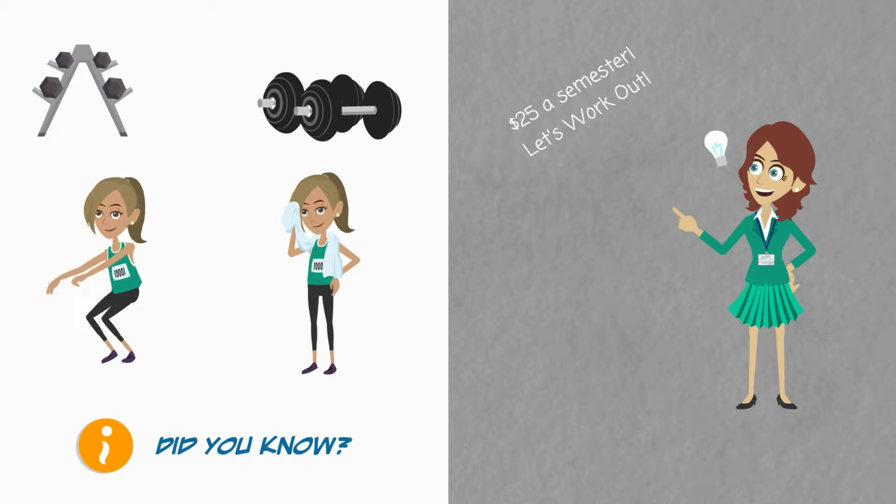Sign up for the semester for $25, go at least 28 times a semester, and get your money back. Talk about an incentive to work out. Check the website and with Fitness Center staff for hours of operation and the best way to get started.